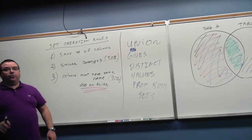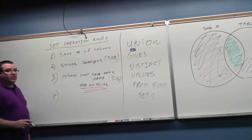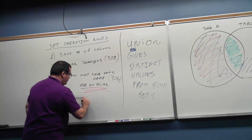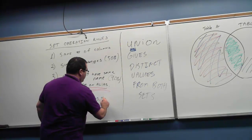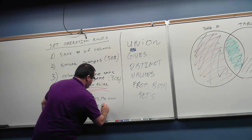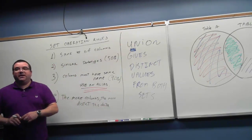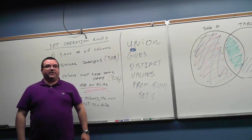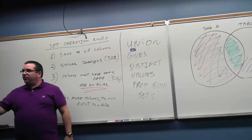Now, there's a thing that's not quite a rule, but it's a gotcha. I'm going to put down this question mark because it's a gotcha. It's not really a rule. The more columns you have, the more distinct the data is. By that I mean, if you include the primary key in the union operation, every single row is unique because the primary key is included. That means the union will give you back absolutely everything instead of just 1 or 2 things.